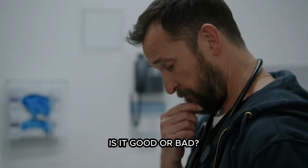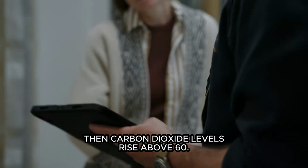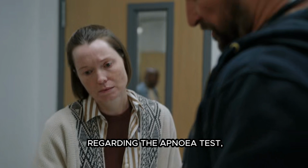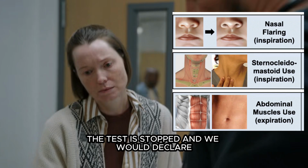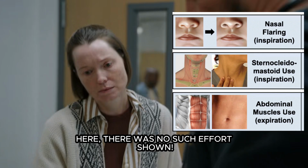Is it good or bad? If there's no spontaneous breathing, then carbon dioxide levels rise above 60. So, the things that we've already discussed before are getting confirmed. Regarding the apnea test, we learned before that if any breathing effort is detected, which could be chest wall movement or accessory muscle use or nasal flaring, the test is stopped and we would declare that the patient is not brain dead. Here, there was no such effort shown.